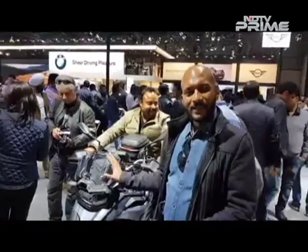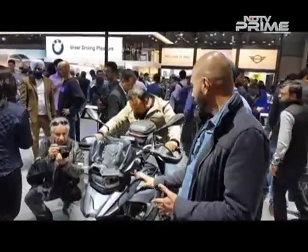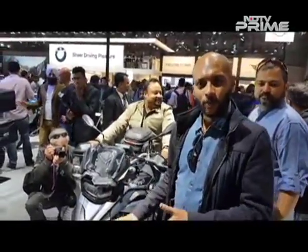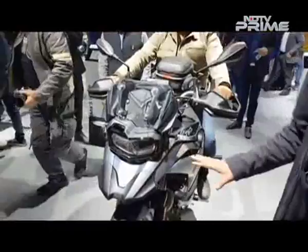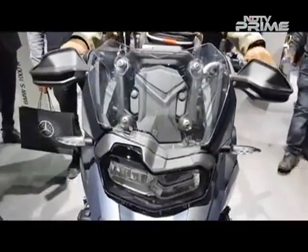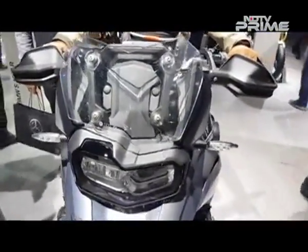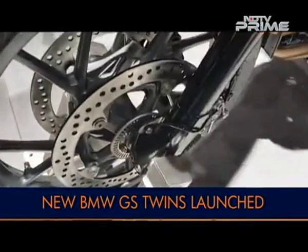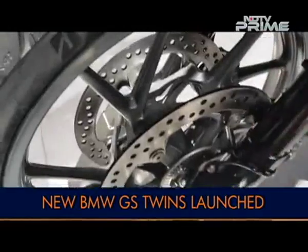That is the BMW F750 GS. Now, this replaces the 800 GS globally and across the world. It gets a brand new 853cc parallel twin engine. There are two variants of this. This is the BMW 750. It gets alloy wheels.